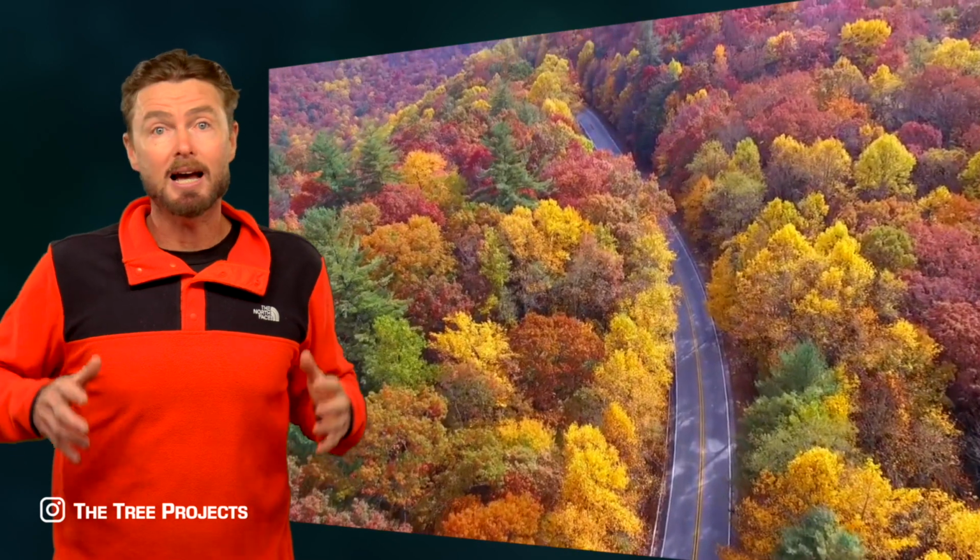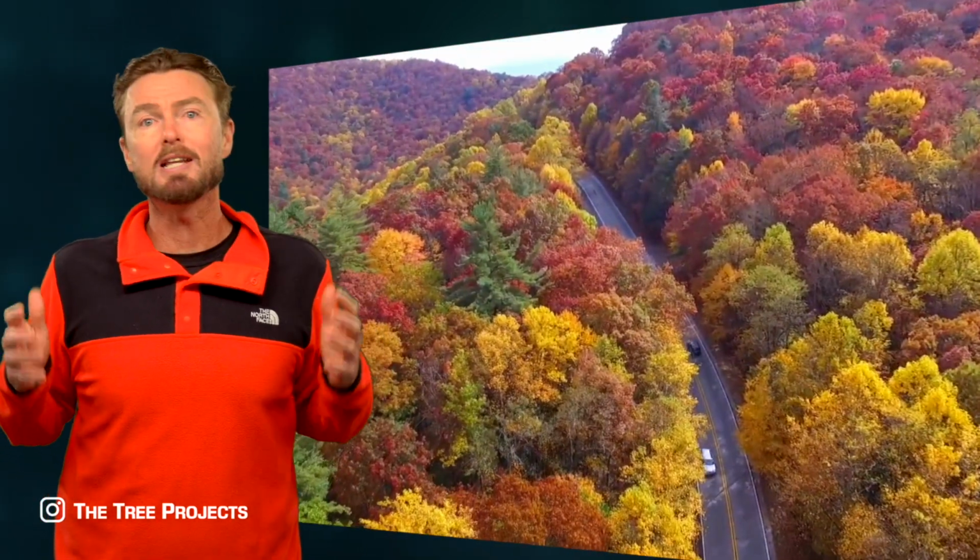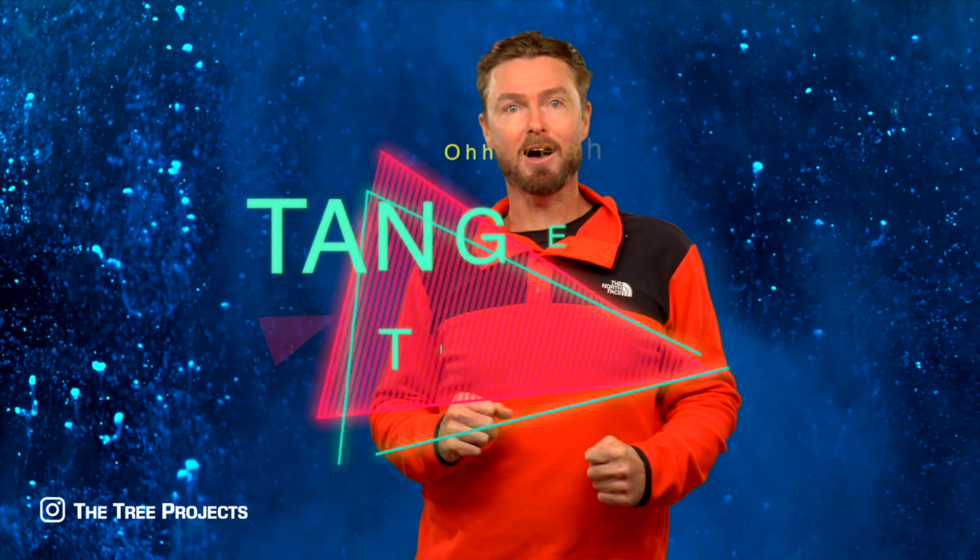Did you know that roughly, and I mean roughly, half of a tree's weight is water? And in these bitter cold conditions, that water can turn into ice, damaging the tree. Some trees are deciduous, which means they lose their leaves in autumn to avoid winter altogether. Woo! Tangent time!